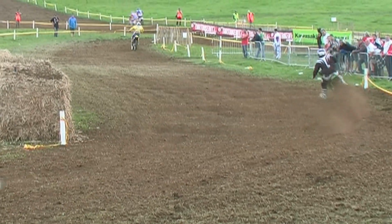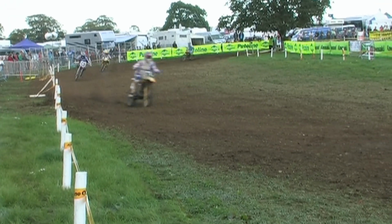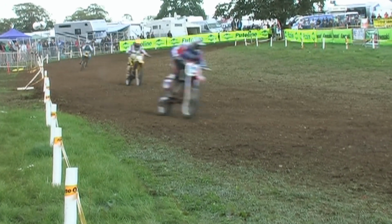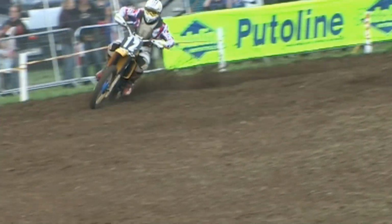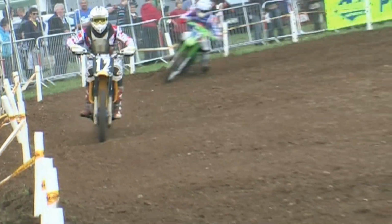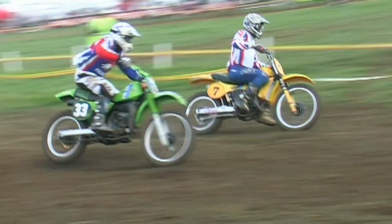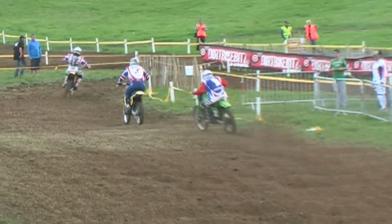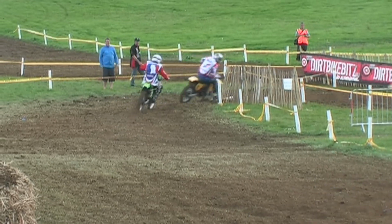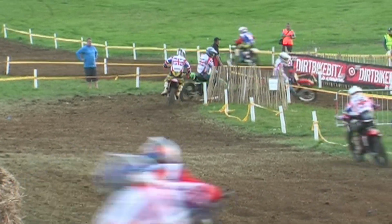Now, looks like Richard Chin is still in there in second position on the Kawasaki. And number 12 there, that's Warren Berthium. I do apologise if that's not the right pronunciation for that particular rider's name, but he's still doing very well there on another one of those water-cooled Suzuki bikes.